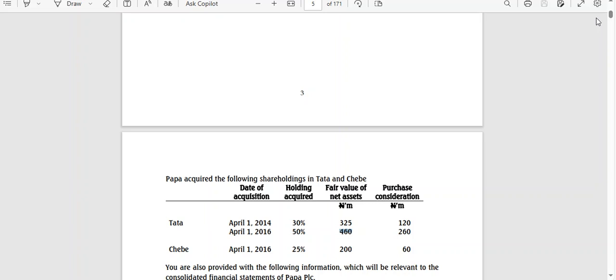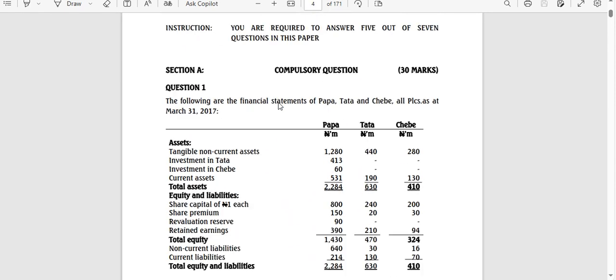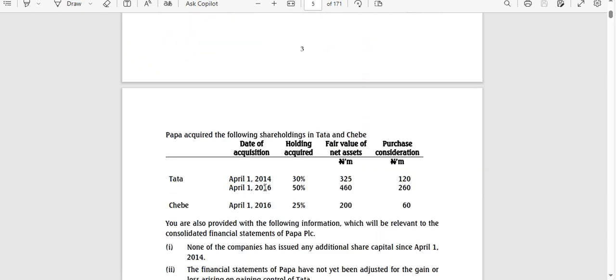Now, let me go back to the question. At the beginning of the year, this is April 1st, 2016, right? The accounting year end of the company is what? 31st March every year. Now, which means for this 2017, the beginning of the year will be 1st of April 2016, right? Yes, you are right, sir.